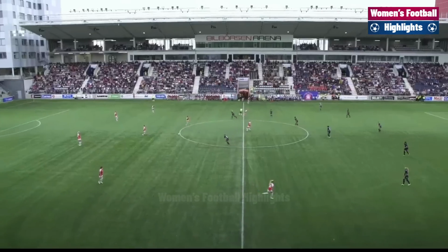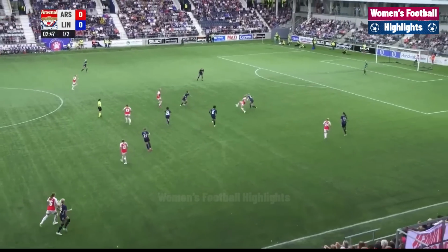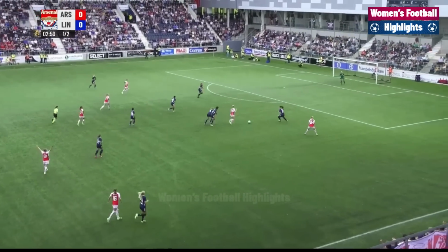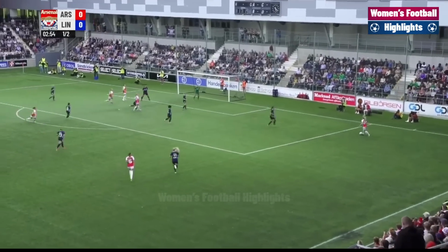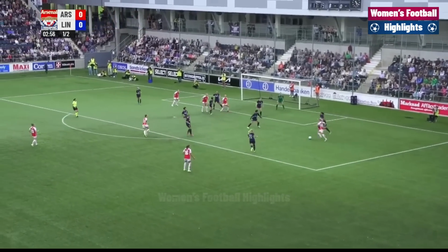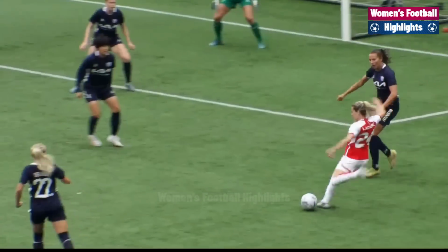Frida Maanum, on her return to this stadium, gets Arsenal underway. Miedema finding Russo. It's a neat turn by her. She brings Lacasse into play as well. Plenty of space on this near side. Can she conjure up something? Easy save in the end.